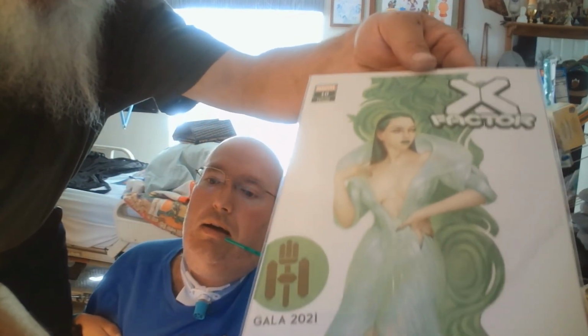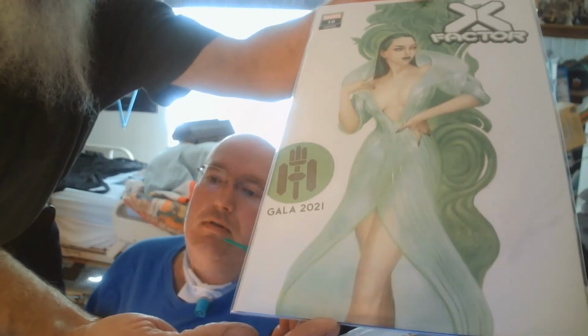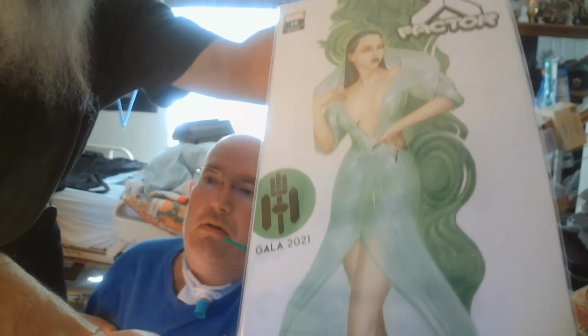X Factor #10. This is the Hellfire Club Gala cover. Featuring a character I'm not real familiar with on the cover. Looks like you probably want to be familiar with it. So there is that one.